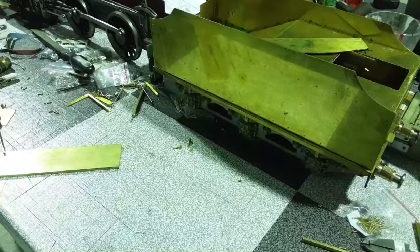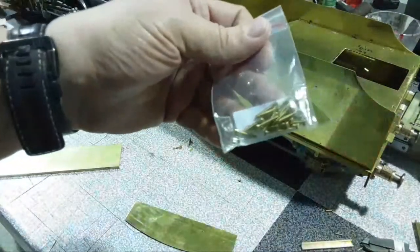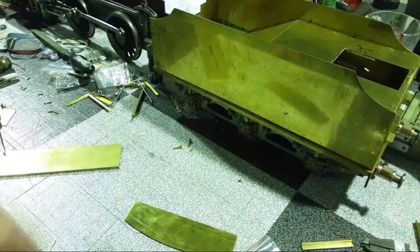There's about 350 of those screws in that tender body, if you really want to know. They're 8BA brass screws. They're only available in 1/2 inch, so you've got to shorten them all. That's the bane of my existence, really.